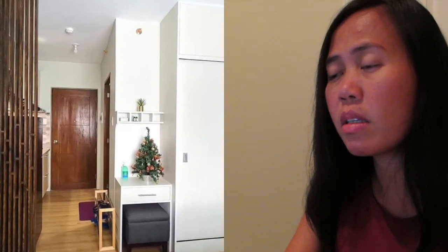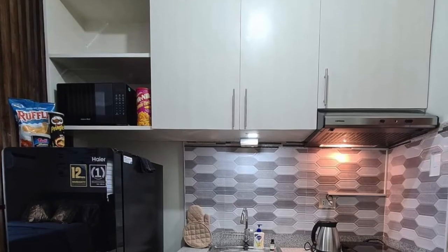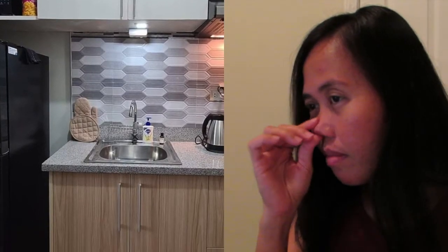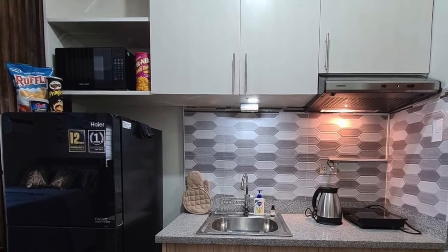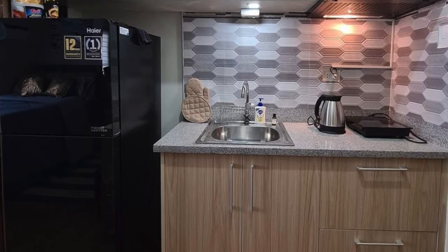So the next picture is facing the door going outside. Actually it's nice, it's clean, looks cleaner to me. You can put your computer in that side right there. The next picture is the kitchen. This is a good kitchen. I mean, I like this compared to the two that we just watched. I like this right here. It's the top, and I think is that a microwave? I think so. Yeah, there is a microwave and refrigerator. So that's a refrigerator, the black color.